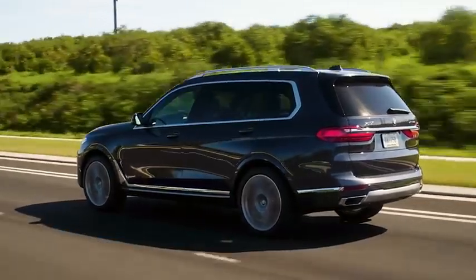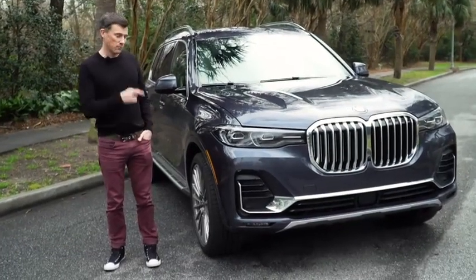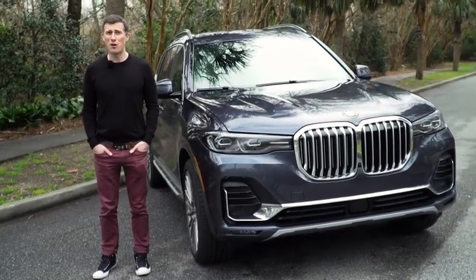So then, what's my final verdict? Well, let's be honest, the looks won't be to everybody's taste, but if you do like the design, what you have here is a big, comfy, capable and practical SUV that feels suitably luxurious whether you're sat in row 1, 2 or 3.